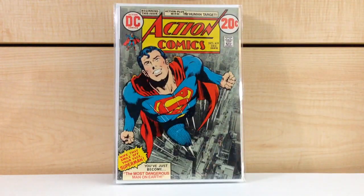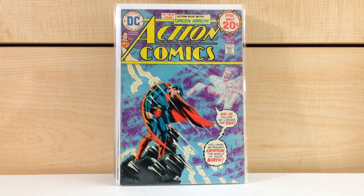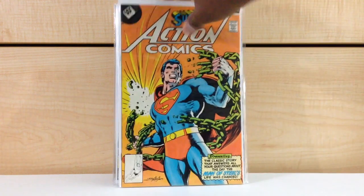Action Comics 419, first appearance of the Human Target. Action Comics 440, the Action Comics section of my collection is paltry. All right. Was this Action 440 the first Mike Grell on Green Arrow? I really didn't know that was a thing.